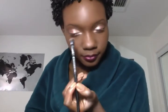Looks like this. So now, what am I going to put in the crease? We have the lid done. And I'm just going to go ahead and take whatever's left over and go all the way across the bottom lash line. Do I want a matte or a shimmery color for my crease? That is the question. Looks strange now, but whenever I add the next shade, it won't. While I'm thinking about that, let me show you.